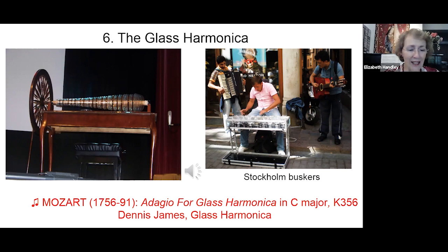So when Donizetti was looking for an instrument to aptly color his mad scene in his opera Lucia di Lammermoor, the glass harmonica was the obvious choice, referencing its association with mental illness. But I have seen summer musicians busking in the main street of Stockholm with water-filled glasses making melodies. So you can see there with this slide, this chap playing, and there's an accordion player in the background. And I see that from time to time and year after year in Stockholm.